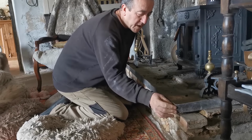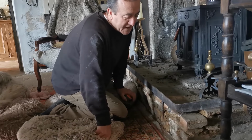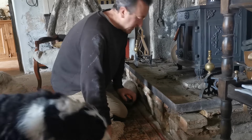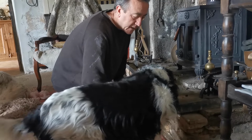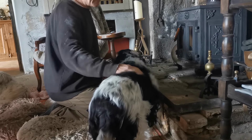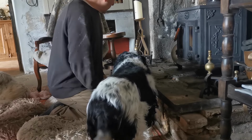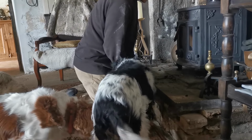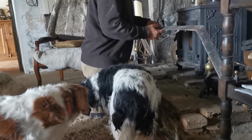I don't know whether I'll be able to bend that. I can heat it up and try, I guess. Otherwise I don't really have a use for it. Anyway. Okay. I was hoping it would fit. You can always hope. Hello, Baxter.